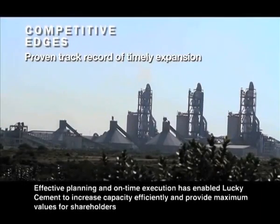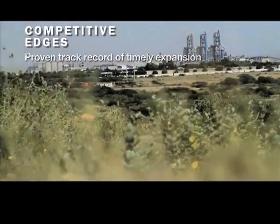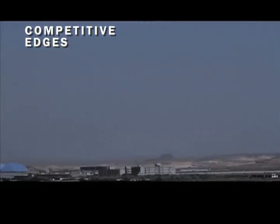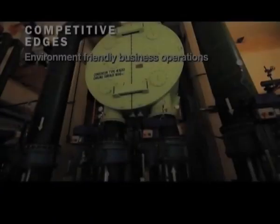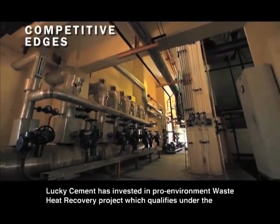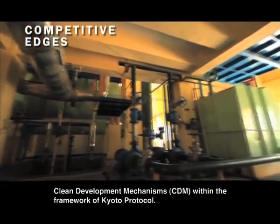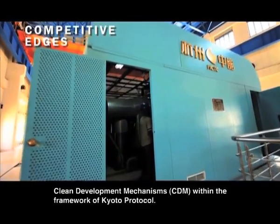Proven track record of expansion: Lucky Cement has a first-mover advantage in capacity building, exploring new markets, innovative supply chain solutions, and providing better quality cement while being cost-effective. Environment-friendly business operations: Lucky Cement has invested in the pro-environment Waste Heat Recovery project, which uses steam to heat up boilers and produces electricity from its own wasted heat and thus minimizes the environmental hazard. This project qualifies under the Clean Development Mechanism.